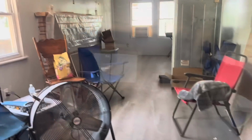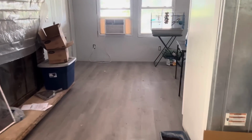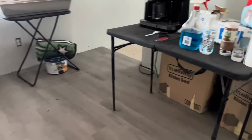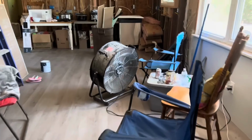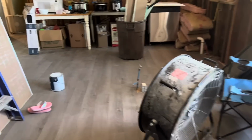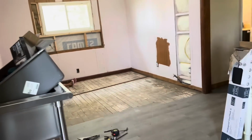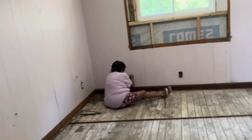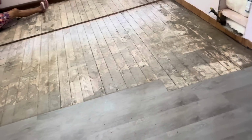Speaking of flooring, y'all ready to see this? I mean, it's dirty already, of course, but we've got the entire living room, all the way through to the kitchen. Mama is taking that last bit of trim off in that pantry so that I can continue on in here. She's unstoppable, y'all.